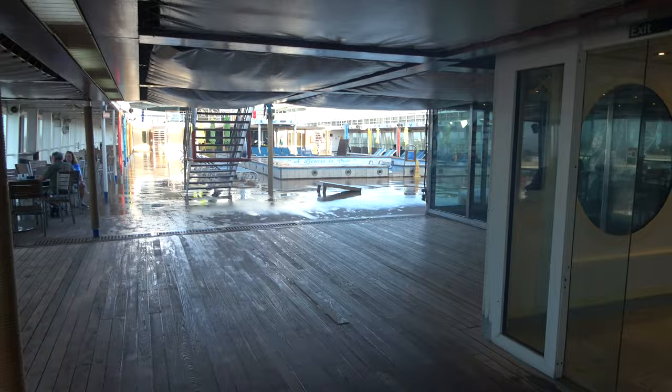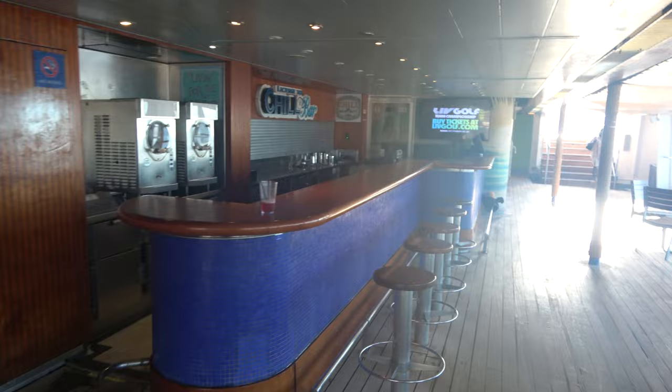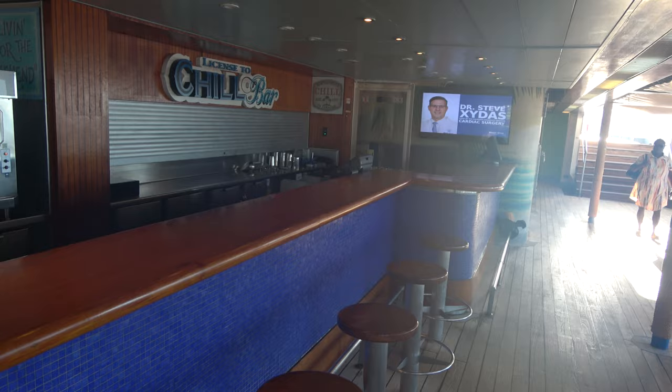As you would expect, right next to the pool deck is a bar, the License to Chill bar. This is also the smoking area, so it's not a bar that I would frequent as a non-smoker.